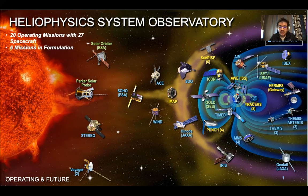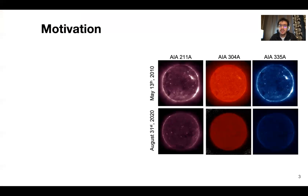But what do I mean by degradation? Here is an example of six images from AIA, which is on board SDO, from the 211 channel, 304 channel, and 335 channel. On the top row is an image taken on May 13th, 2010, the early days of the SDO mission. And the bottom row shows images taken on August 31st, 2020, which is recent, last year.